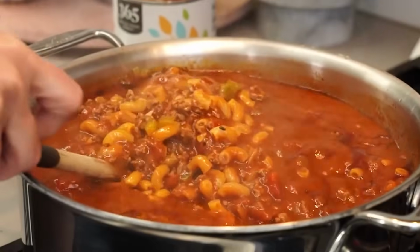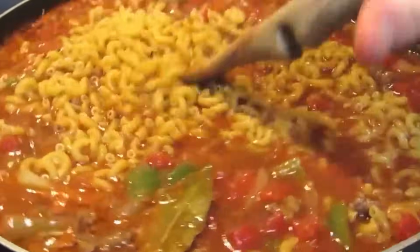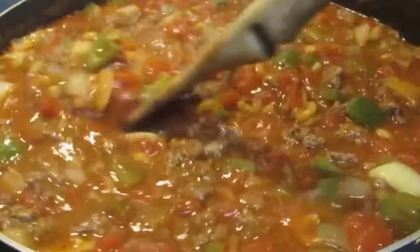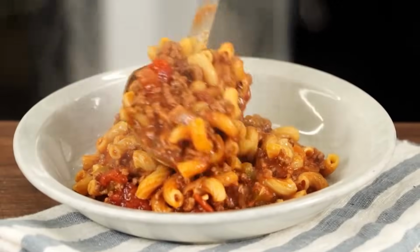Immigrants from Eastern Europe were introducing the Hungarian version, but by the middle of the 20th century, if you asked somebody what goulash was, they'd just tell you it was browned ground beef with tomatoes, pasta, and simple seasonings. Once all of that's together and it's simmered, you get your goulash.